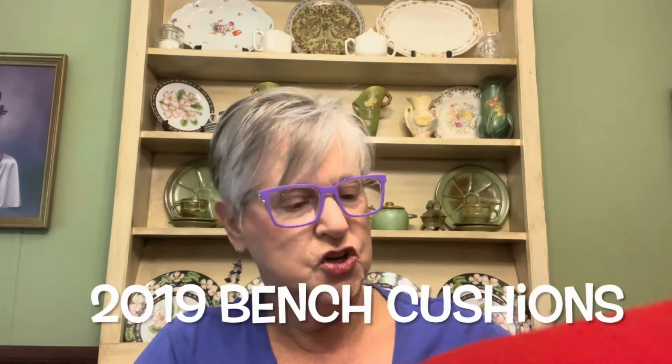Okay, so the next thing I added, the next year, was cushions, these wonderful cushions that I got at Walmart. I'm going to show you this. I just took it off my bench and put it up on the bench, and it really made it pop with color. These are outdoor safe, you can leave them outside, but they have weathered. I got these, I think, in 2019, and I love them. So that really started to make things pop. Check it out.